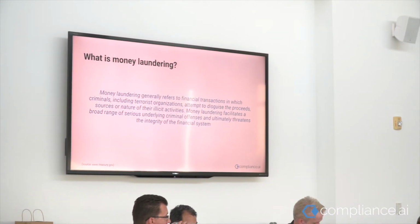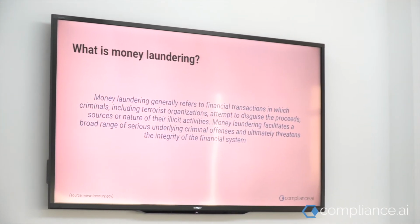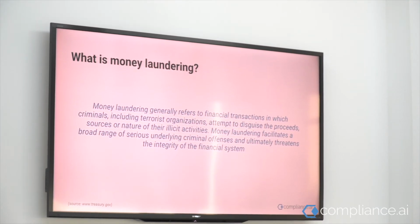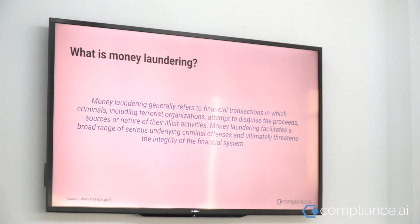All right, and just a basic definition of money laundering. Money laundering generally refers to financial transactions in which criminals, including terrorist organizations, attempt to disguise the proceeds, sources, or nature of their illicit activities. Money laundering facilitates a broad range of serious underlying criminal offenses and ultimately threatens the integrity of the financial system.